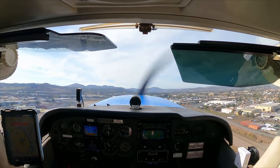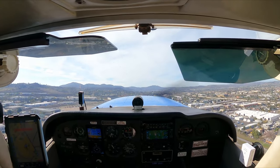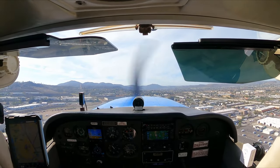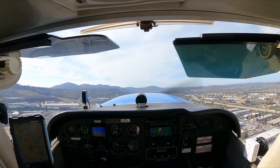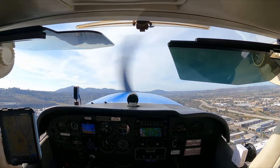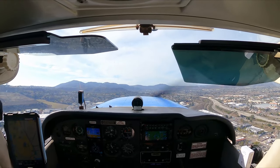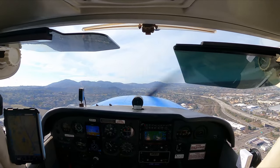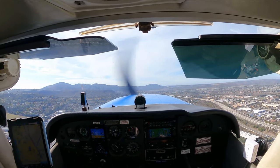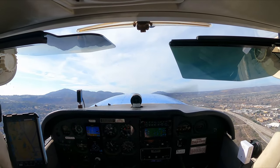Roger. Gillespie Tower, Mercy Air 19, we're at Lake Murray, climbing through 1,600 for an eastbound transition. Mercy Air 19, Gillespie Tower. Traffic directly ahead and to your right, descending at 2,100. Advise you turn left immediately. Mercy 19, traffic in sight, no factor. Mercy 19, roger. Transition approved. Gillespie altimeter 3001. Mercy 19. Taxi runway Papa, left on Alpha, contact ground. Left on Alpha and contact ground, straight for the Alpha.